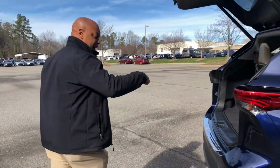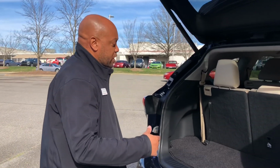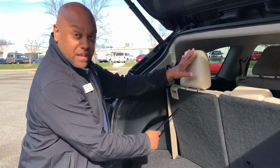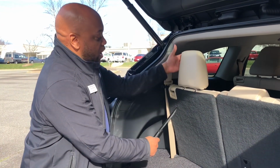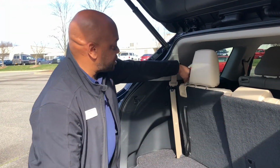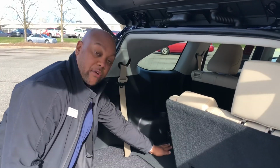All right, guys, I'm back again. So here's your difference between the previous body style and the new 2020 Highlander. On the previous Highlander, you had your latch that you would normally pull here to help you fold the seat down, and you would also adjust your headrest that way. Now, basically what you need to do is pull this little latch up. Once you fold it down, the headrest automatically collapses, and then you can fold it down as you need.